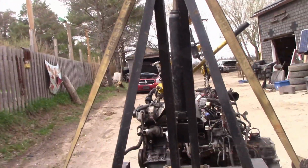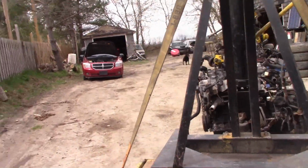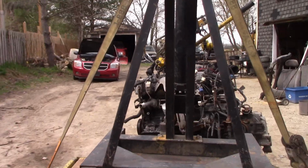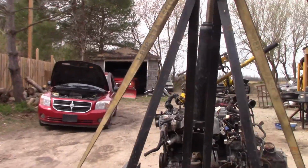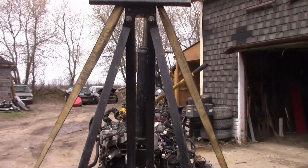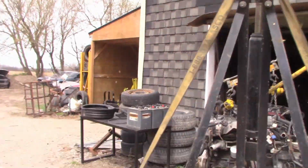So what I'm looking to do is pretty much get this ready to go into the shop. You know what, I'm going to put it on the other side because I still got to drive my truck back and take the other subframe out of it. That's my goal for today, to get that subframe out of that truck, and then this motor on that subframe, and then put into that car. Will she fit?